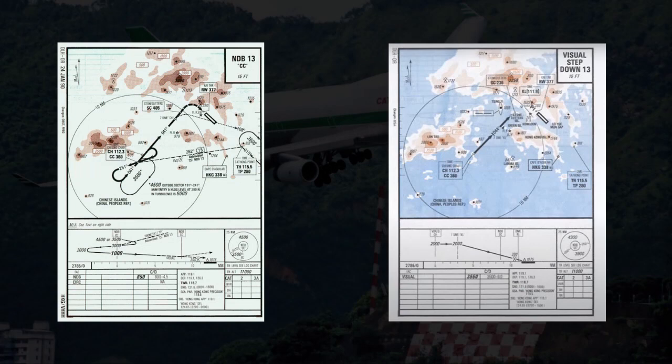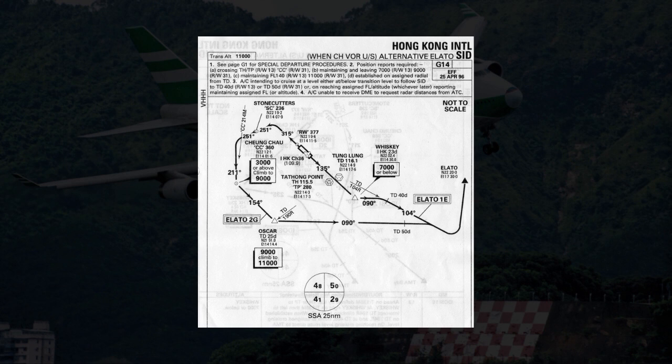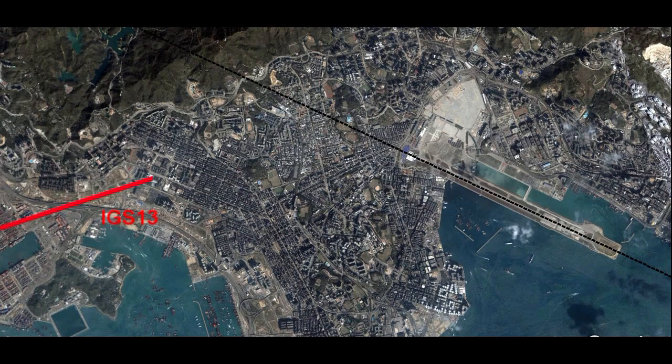Here is a 3D projection of the 90 degrees NDB runway 07 approach using Stonecutters Island. Sierra Charlie NDB at Stonecutters Island was used till the end of Kai Tak operation, also for missed approach procedures of runway 31, and the known IGS-13 that was described in detail. The last procedure was never published officially. The minima to perform this approach was good visibility.